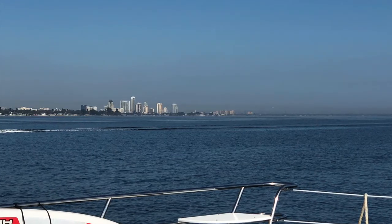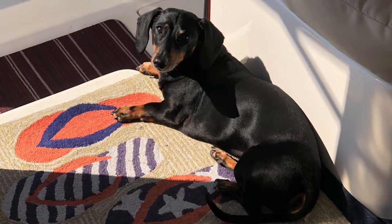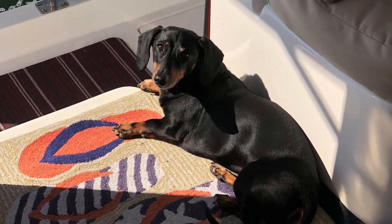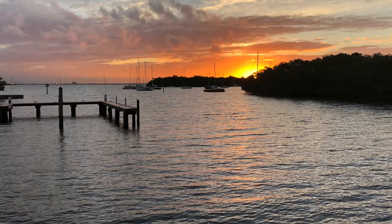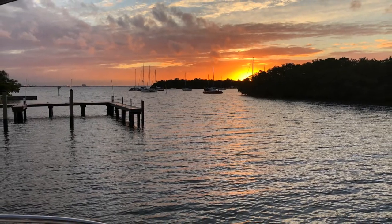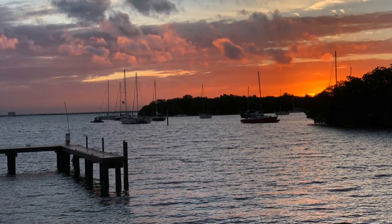Soon we could see the Tampa skyline, and Harley enjoyed soaking up the sun while the engines were running. She is such a sucker for an engine running and the warm sun shining down on her black coat. We were able to get tied up and docked before sunset and enjoy the evening tied to the dock, excited about getting some work done and having some new areas to explore.